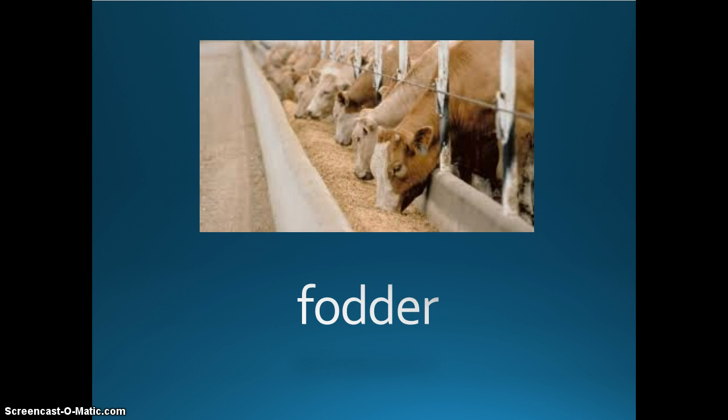Next we have fodder. Fodder is a noun. The first syllable is accented, and it has two kind of different definitions. The first one is food for horses or cattle, and that's our picture right there. And then raw material for a designated purpose. Okay, so just any materials that you may have.